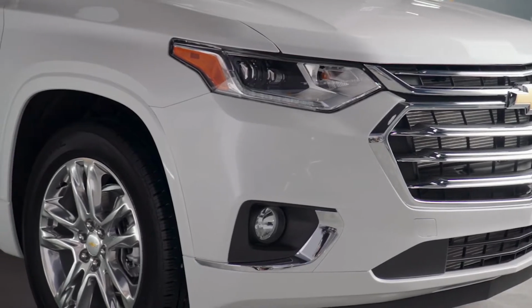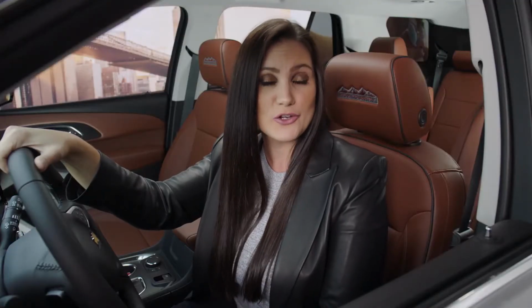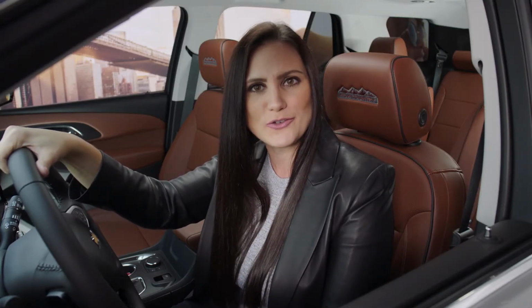Chevrolet offers a wide variety of SUVs for life's many stages, and to help you find new roads of endless adventure.